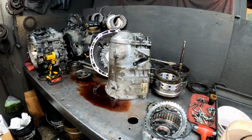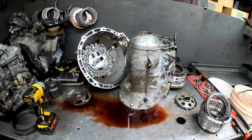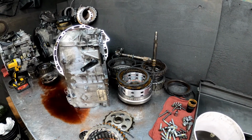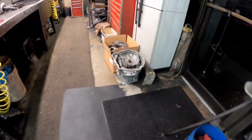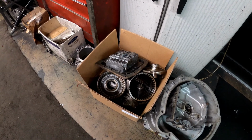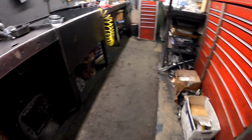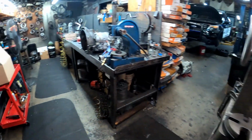This one is out of the Challenger, I believe. Torn apart. Gonna order up all the parts that we need to get it healthy back in the vehicle. And then we got a whole box of the original Mercedes trans, all those parts. The pump went. Converter was messed up, a lot of the innards there, and then just the rest of the build here for the builders in the back.